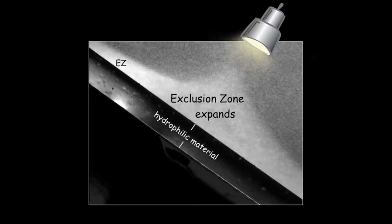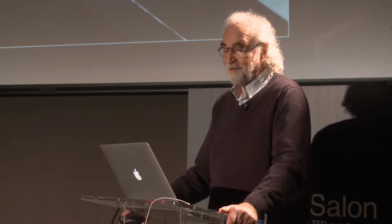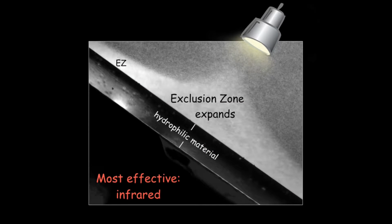Well, it didn't take a rocket scientist to figure out that you shine light, it gets bigger, and maybe the light is what's responsible, the photons are responsible for providing the energy to grow this exclusion zone. So obviously we were really impressed by this student's result, and we began to study different wavelengths of light, ranging from the ultraviolet through the visible light, through the infrared light, and we found that by far the most effective light was infrared.